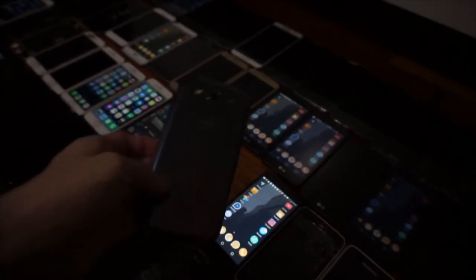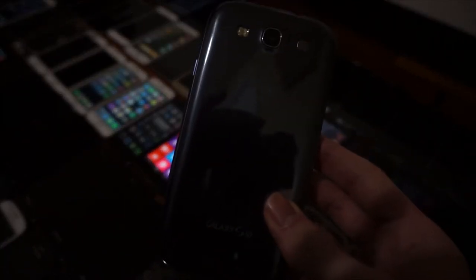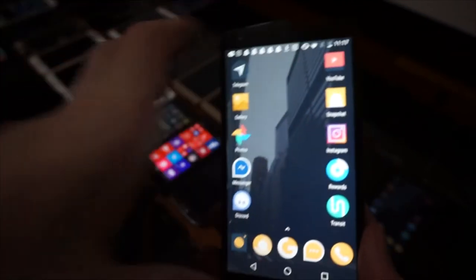What's this? Oh, this is my Verizon S3. Kind of get a reflection of the camera I'm using. It's some Sony one. LG Nexus 5. I got it recently. Another recent find that I'm very proud of. Love this phone. Super nice.